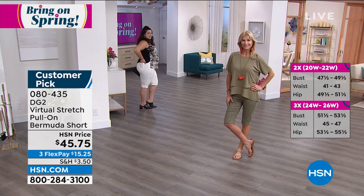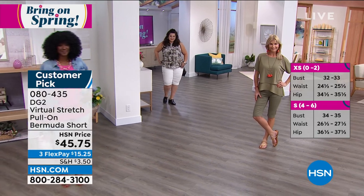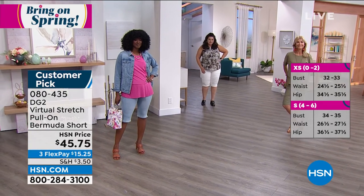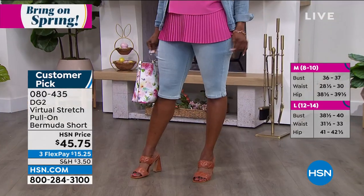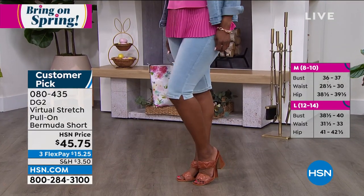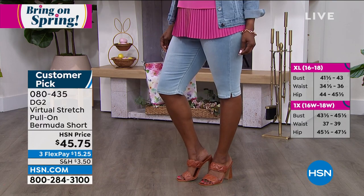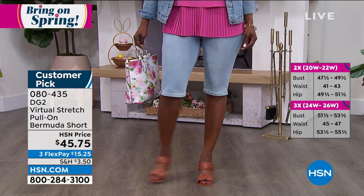What I would do if I was purchasing is I would get 2 to 3 colors. You can always send them back if they don't work for you at 30 days, right? Agree. But I will tell you something. This is going to be the short that you're going to want to wear 5 days a week in the heat, in the humidity, in the spring, in the summer, because it works.